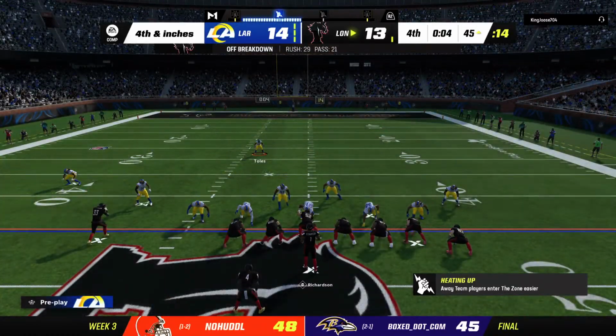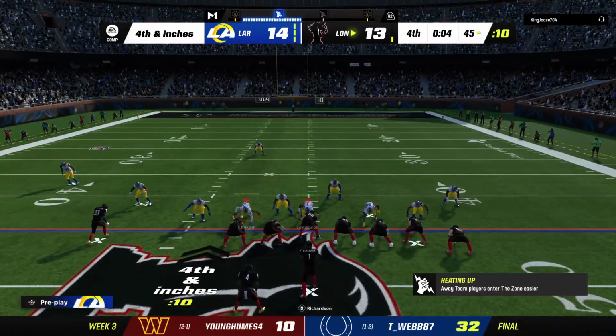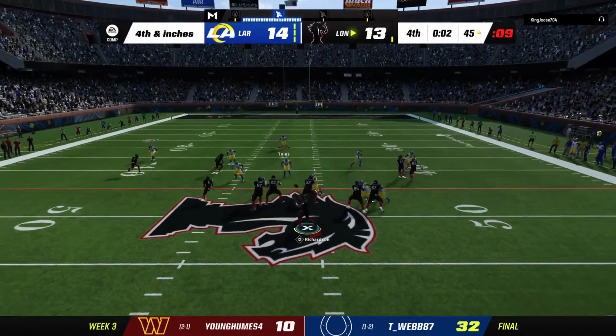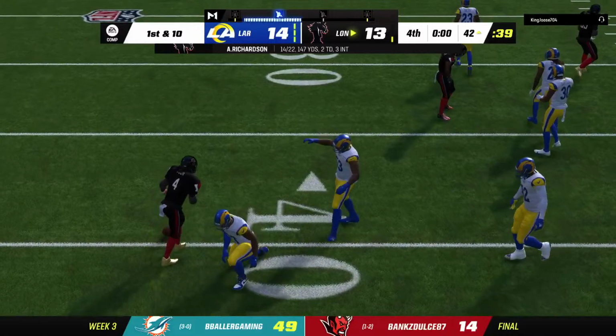Here we go, set. One final shot. They'll look to throw. He's going to have his running back. It's complete.